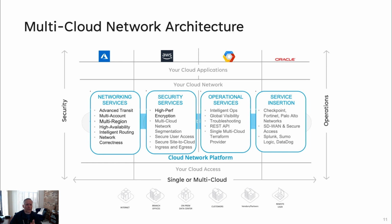So really what we're looking at here is how do I, this could be a single cloud or a multi-cloud instance, but how do I start to instantiate multiple different services like networking services? How do I have that singular network so I don't have to understand the deep dive capabilities or traffic configurations of GCP, AWS, or Azure? I want to have one singular network construct that spans all of my clouds. Also looking at things like security services. How do I do encryption between the clouds? Maybe I have compliance requirements that say I have to do this.